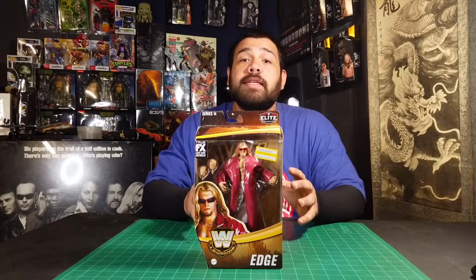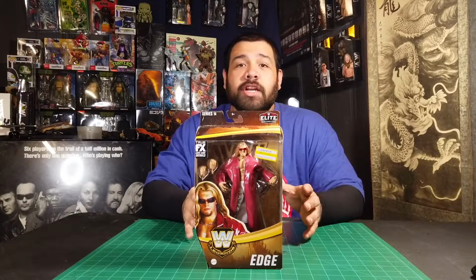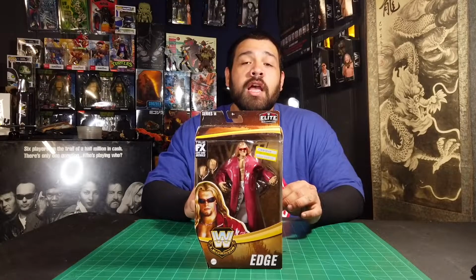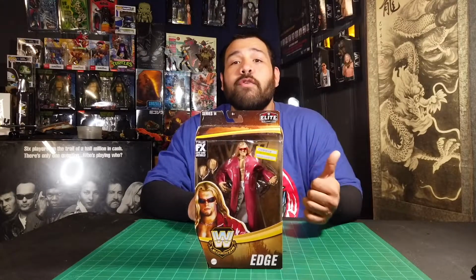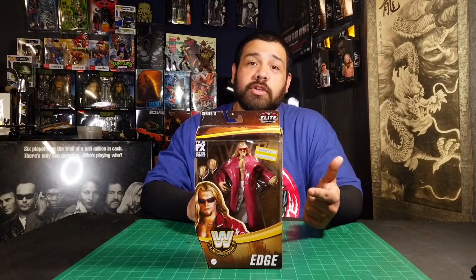Alrighty, next up is some wrestling action with this WWE Elite Edge. Now I'm very happy about picking up this Edge because I did not pick him up when he first hit the shelves. When it comes to wrestling, guys, if I'm going to buy him at full price, it has to be somebody either I know for a fact I won't find again, or somebody I am really into.